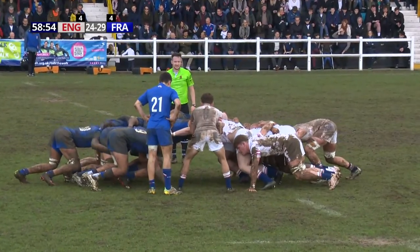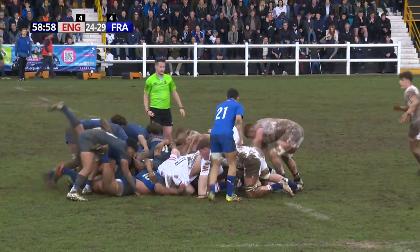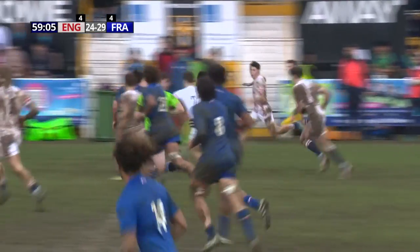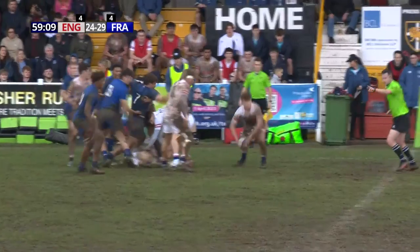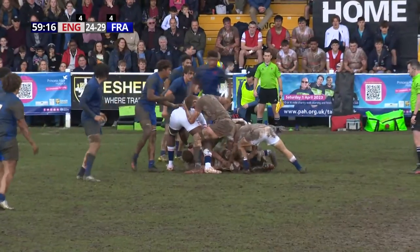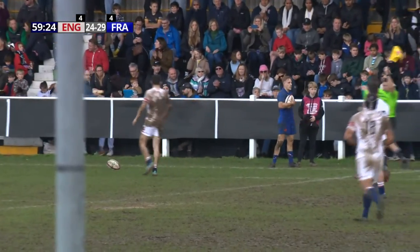I really like the look of Ollie Davis. Starred wonderfully on finals day for Sale. He releases his back line. England creep over the halfway line. Ball from Davis. I did think he was going to just try and poke this round and through, and he does brilliantly. And into the 22, England tiptoe.